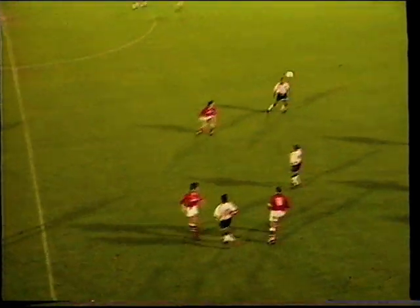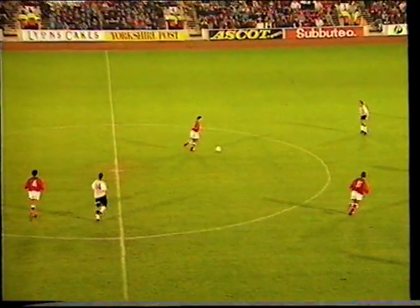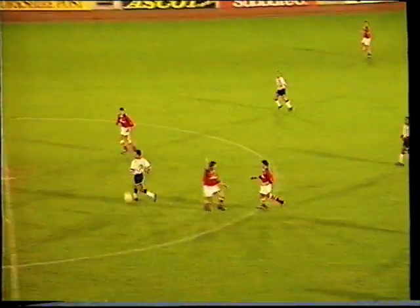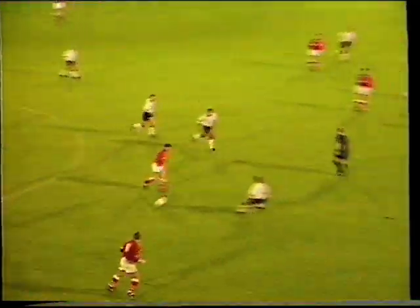In addition to that only home victory here, Barnsley have also only drawn once. So I suppose a point would be seen as an improvement, but they really do desperately want all three. Mendonca can't make progress. Eden will for Barnsley.